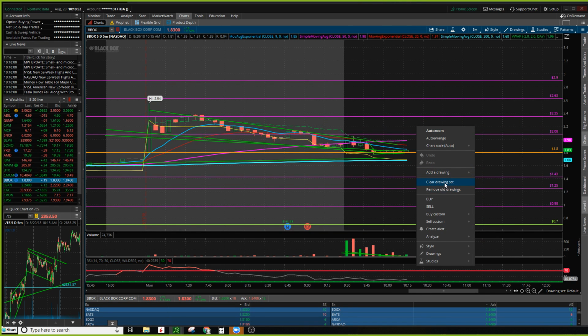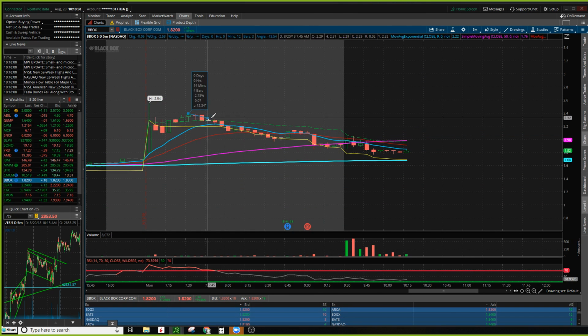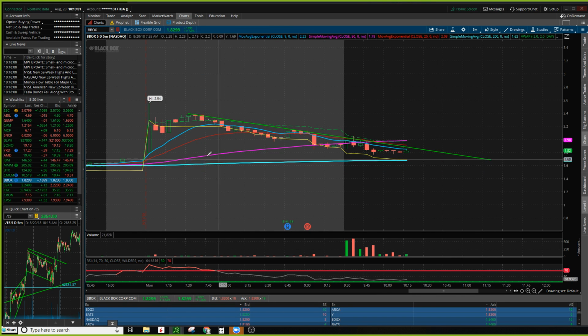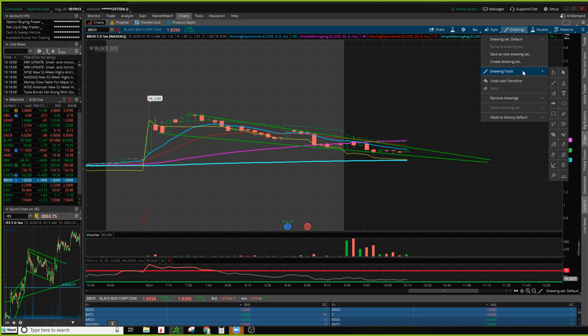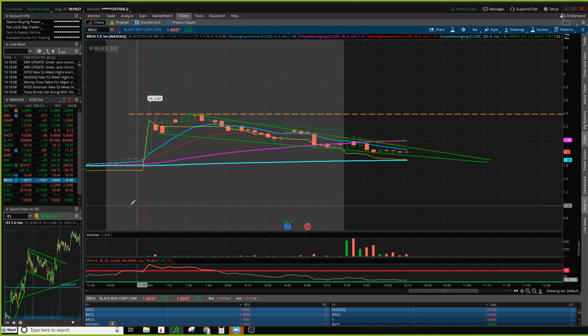I'm just going to clear my drawing set real quick so you guys can see it. Right, so here's resistance, here is support. See how this falling wedge is getting tighter and tighter and tighter? Well, that's where you wait and lurk and stalk your stock. As this gets tighter, you're going to potentially see an opportunity to make a trade.